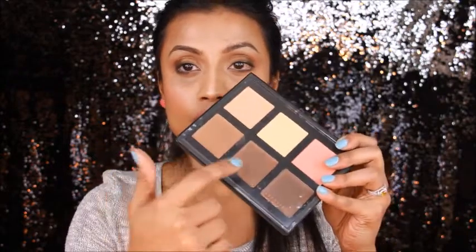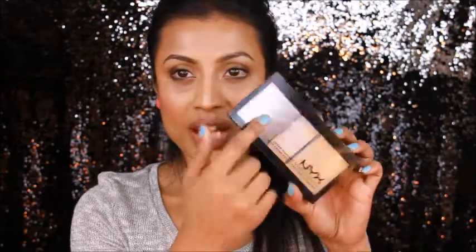The other thing I did notice is that in the NYX palette, the darker shade was not as pigmented for me. It's a great advantage to have many different shades of the dark cream contour color, so that's perfect, versus the NYX palette, which has just one, and that too is not very pigmented. Maybe if I were to use the deepest shade within the NYX palette. Anastasia Beverly Hills definitely wins in my case.